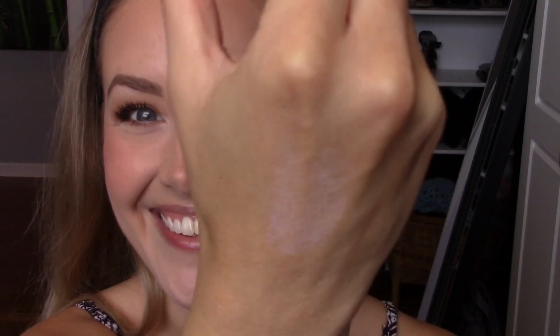The highlight that he chose is this one from Milk Makeup. This is their Supernova cream blush. And it's basically like purple. Really doesn't go with this look at all. All that to say, we're gonna try it.